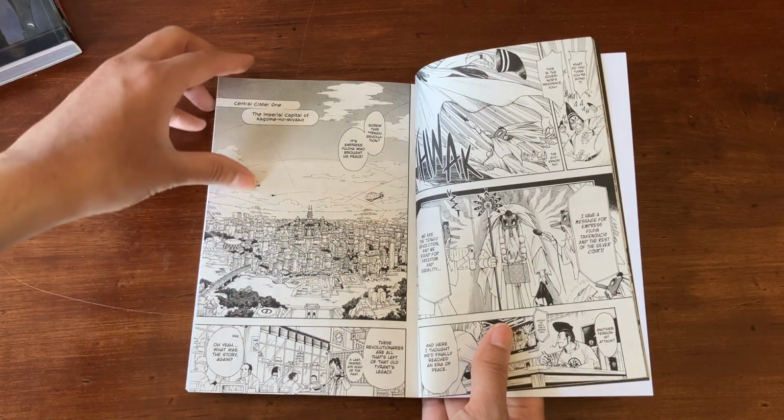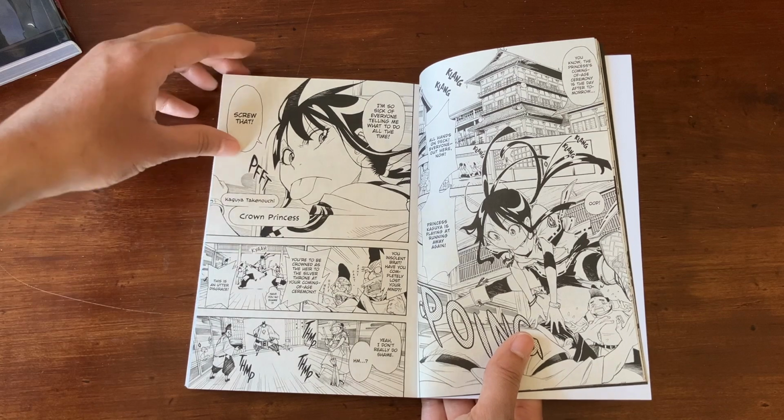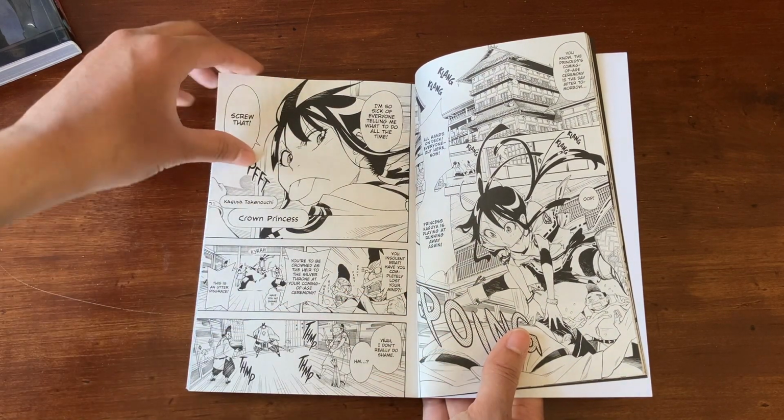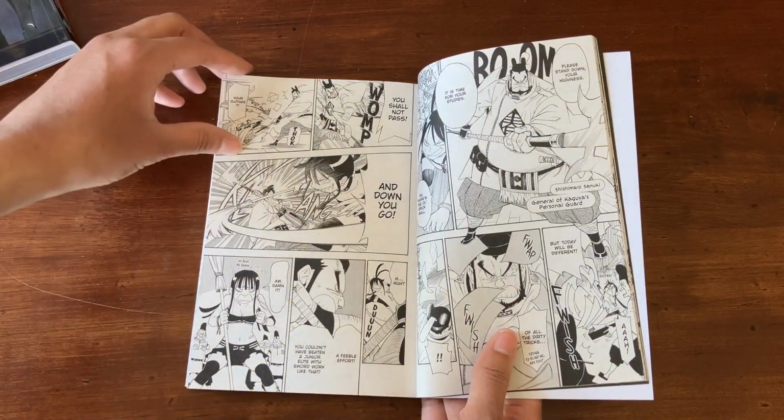I don't know anything about this series. I'm going in completely blind to it, so that'll be an interesting experience. And already I kind of feel like this character reminds me of Yor. At least their character design reminds me of her.